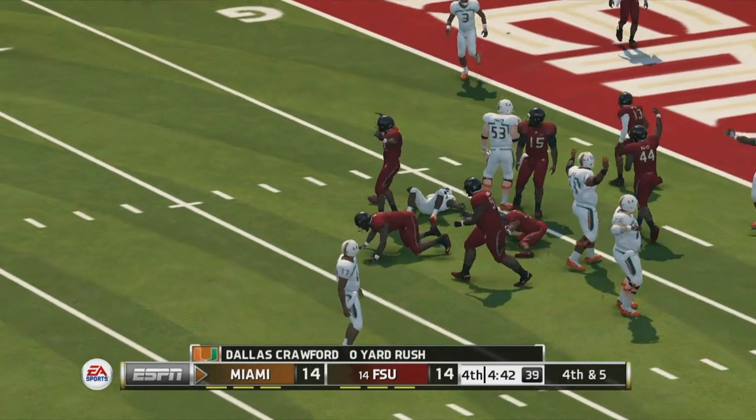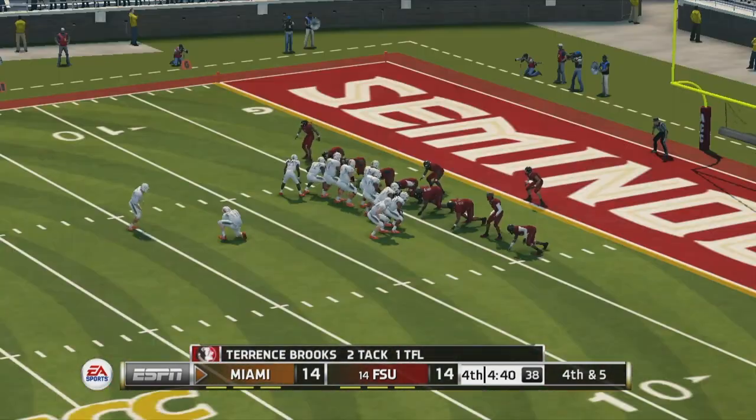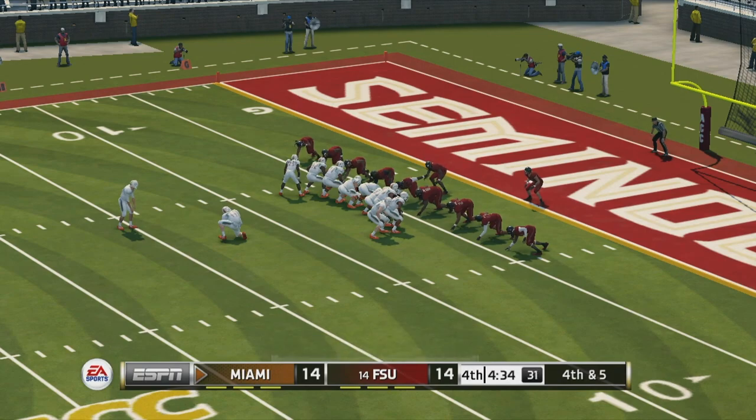Here's a handoff, and he's brought down right away. That took a little too long to develop. The offense was trying to get the pass rush going upfield, but the defense did a nice job of sniffing out the draw play and hitting him in the backfield. Fourth down. They're going to go for the easy three here.